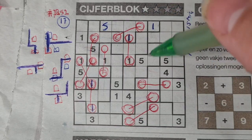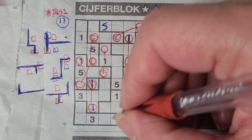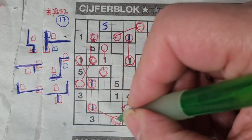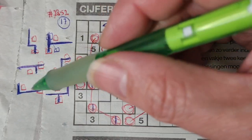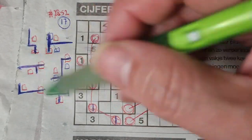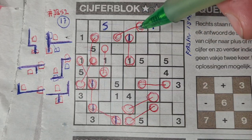Then the following shape. How about this shape, the L shape? It's rotated, the L shape. When you see this kind of shape, remember that this box has the same number as that box. So this box has the same number as that box. In this case, it's a 1 here. And those are the shapes that you need to recognize in this puzzle. We have here 1, 2, 3, 4, 5, 6. Maximum 6. We have all those shapes in this puzzle that you need to recognize.